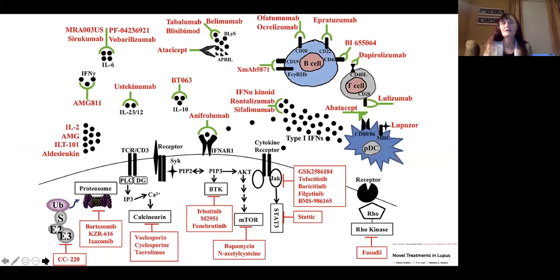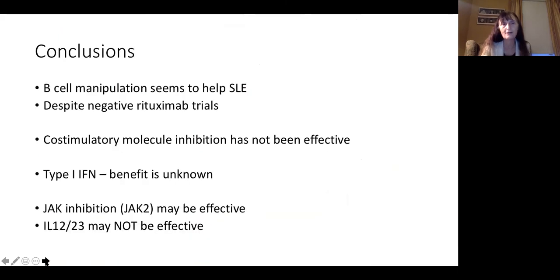So now we can look at a diagram again, and we have so many pathways to look at modulating lupus and more optimism now. So interferon gamma pathway, maybe that drug will be approved. Ustekinumab has now stopped clinical trials, but look at all the potential pathways. So a lot of excitement now that we have positive trials.